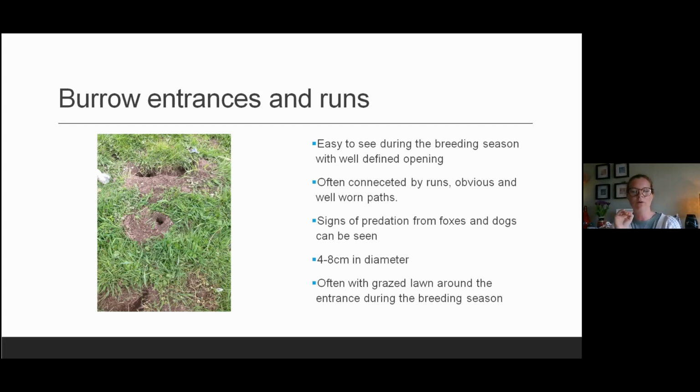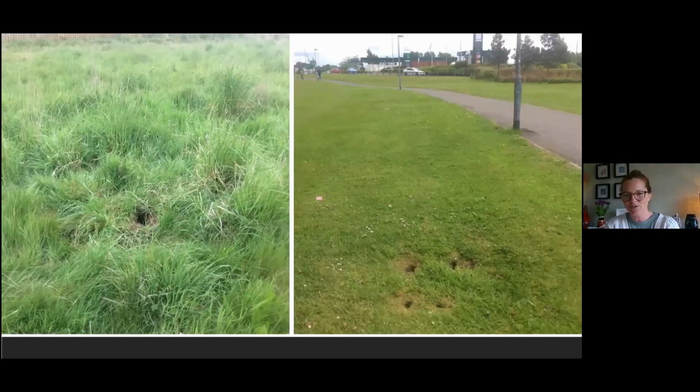In the breeding season you also get this really cute little grazed lawn around the entrance, as I can show you in this next picture a bit more clearly. We've got long grass and short grass here, but if you look here you can see where the grass is shorter around the burrow entrance. The same here. This is when the female has got young in the burrow and she doesn't want to go too far for her dinner, so she eats everything within reach to minimize the time she spends away from the burrow and the young. Look at how short that grass is, right next to a path. People, Asda, you know, they don't care, and they're quite drawn to us and all our development.